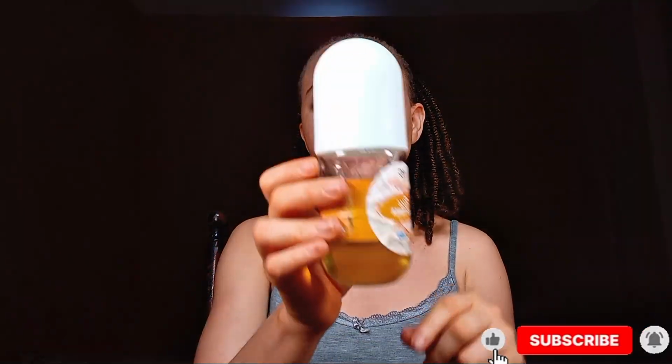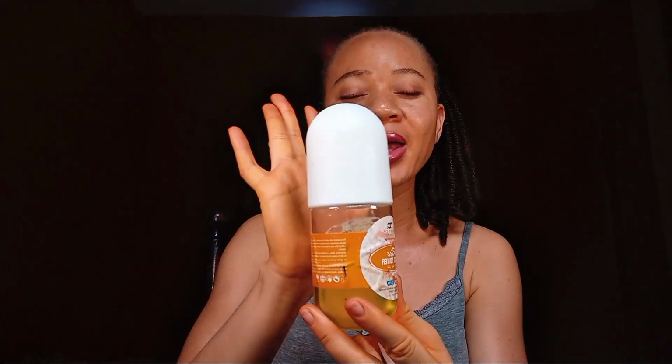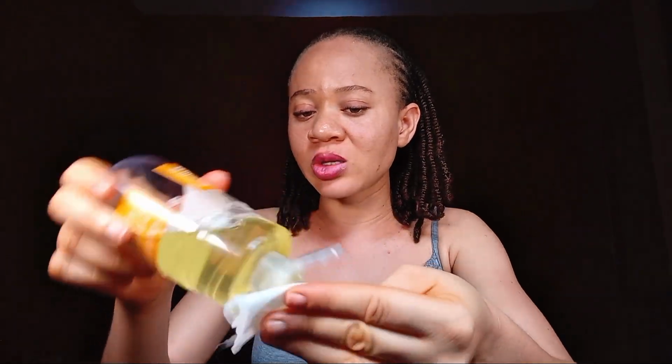Because I am not having any active breakouts, I've gotten my breakouts under control, I'm going to be using this one. So I'm going to be showing you how I cleanse my face with this toner. First of all, I'm going to take my toner and put it on a cotton pad, and then I'm going to cleanse my face.